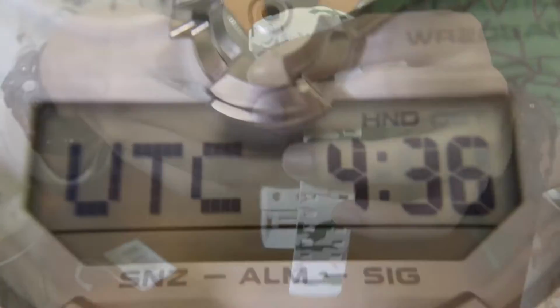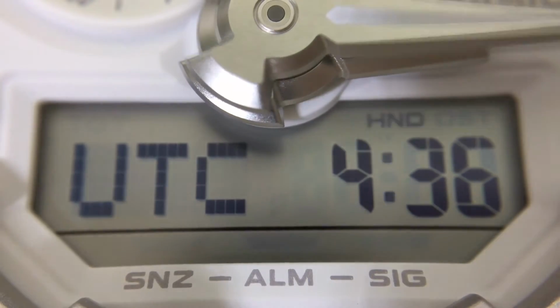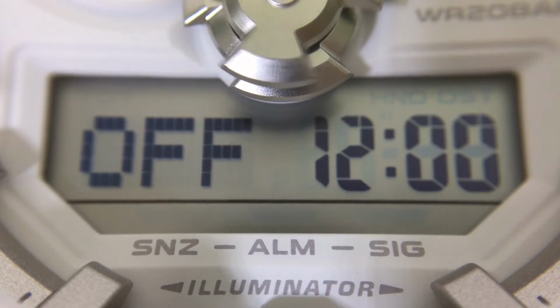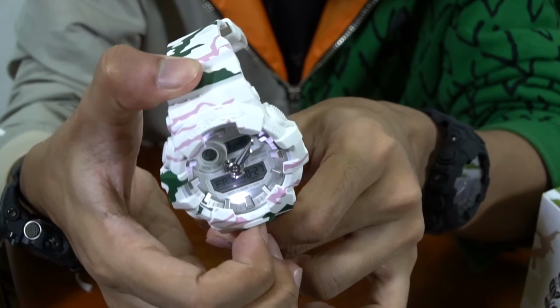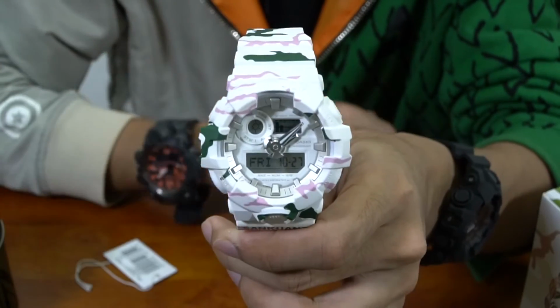Although the hours and minutes hands, I believe just similar to most GA-700 G-Shock, they just recycle the parts, but it's all fine. You can still tell the time better. And you know what, let me press the light button over here, which is LED in white, which is pretty hard to see as well because everything on this piece is already in white colorway, but there it is.